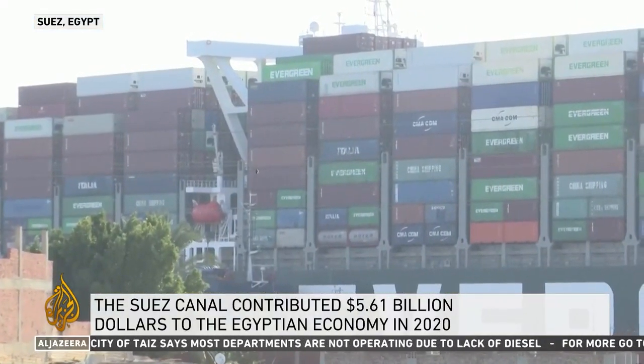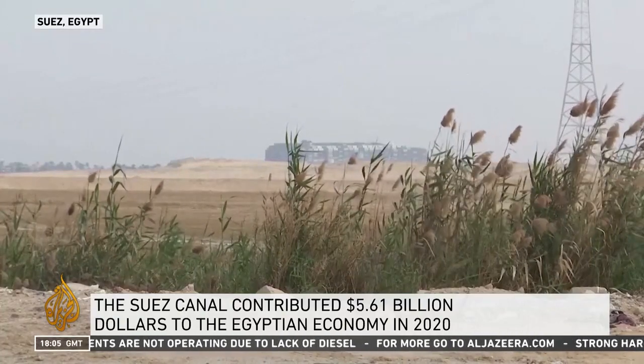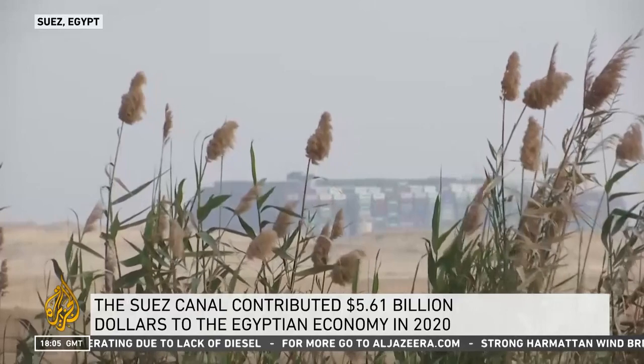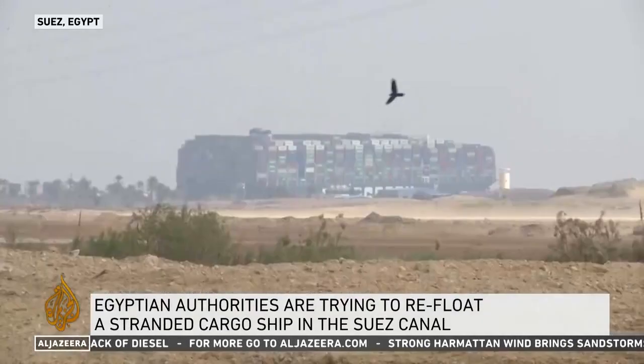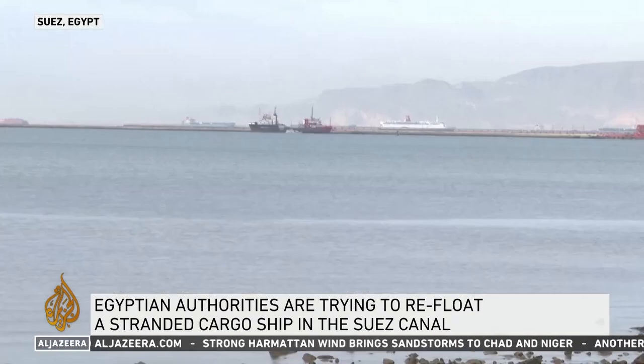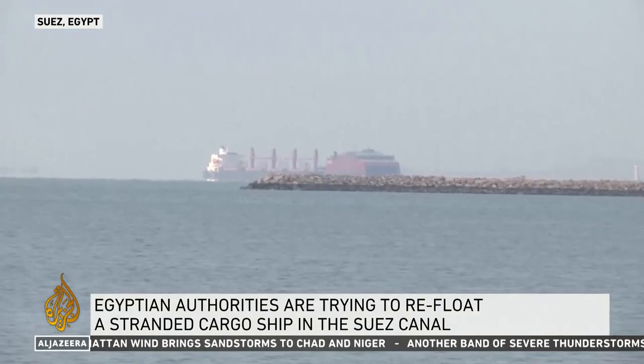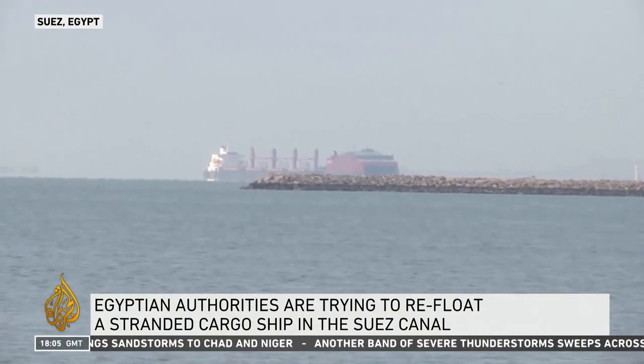And then the second thing is having the capacity to shift all the containers that they're taking off and put them somewhere else, whether that's back in one of the ports, like Port Said, or have an arrangement to stack them up on the bank of the canal. Right. And how long would this operation take? That's a very good question.